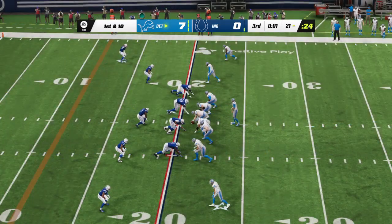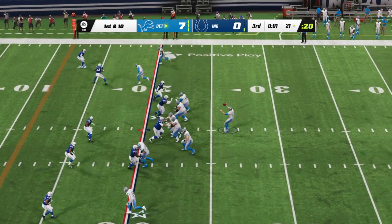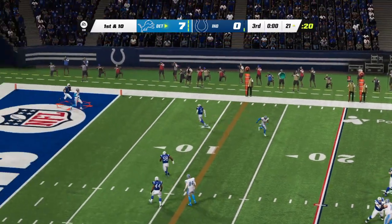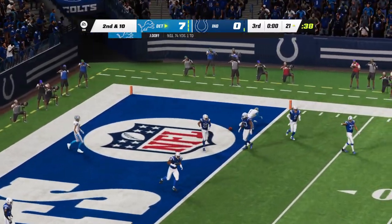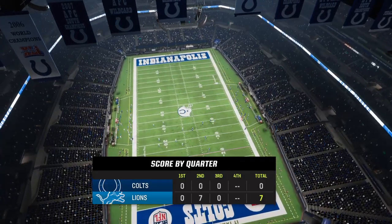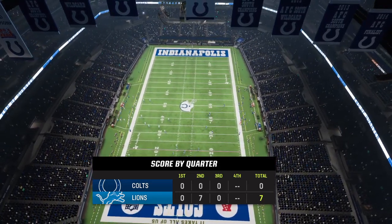A lone second remains now in this third quarter. On 1st and 10, Goff. And that would not be. It's incomplete. So they couldn't hook up as time has now run out on this third quarter of play. We have played 3 quarters. We'll return with more after this.